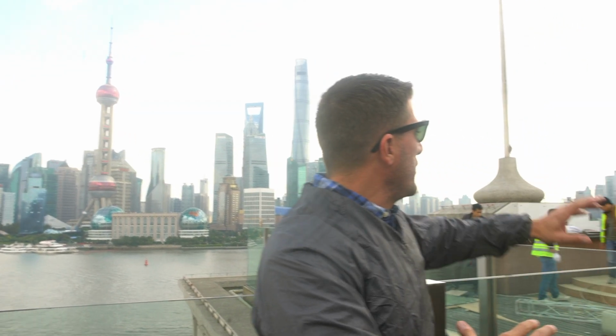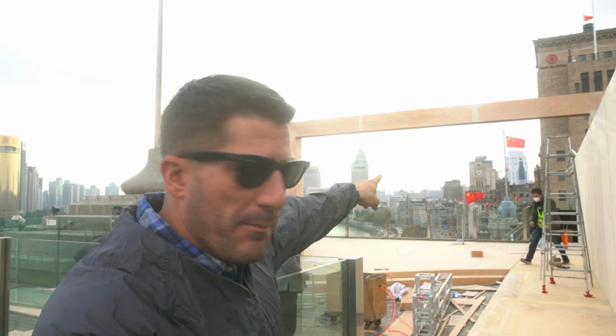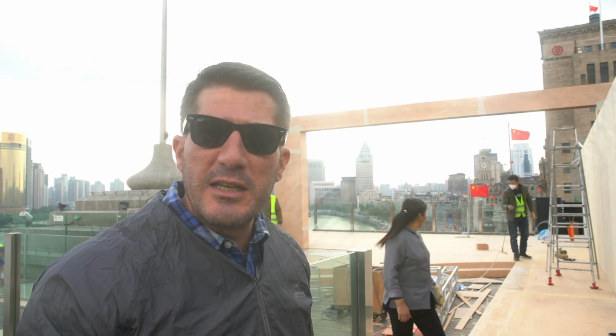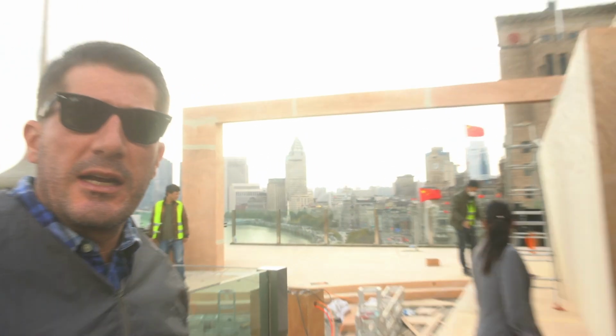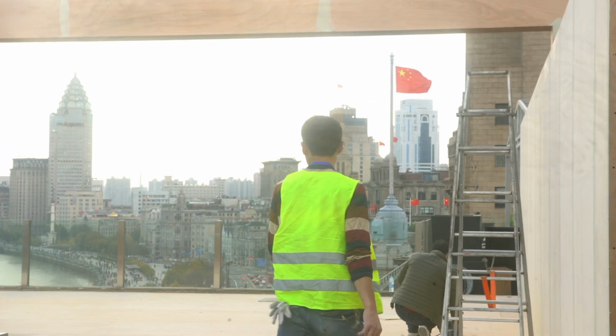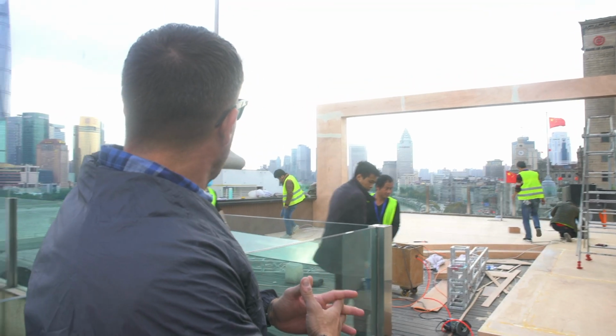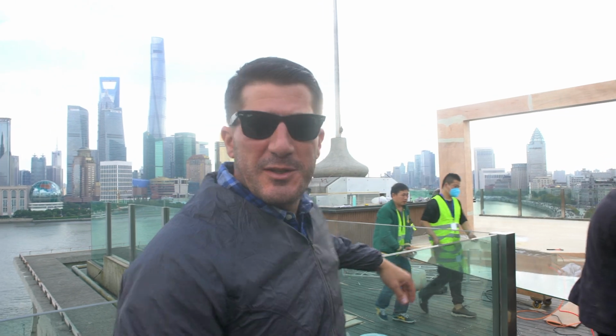And if you look over here to my left, you'll see all these old buildings, all these old Art Deco buildings. And you see that big clock? That was given to the Chinese by the English. And it was pretty much an exact copy of the clock on Big Ben. Really cool. All the banking sector is down here, all the international banks. Well, it's just a beautiful view.